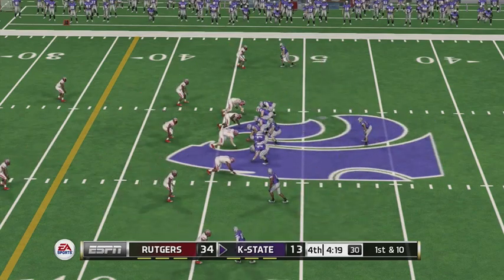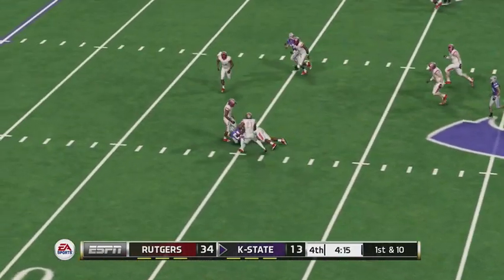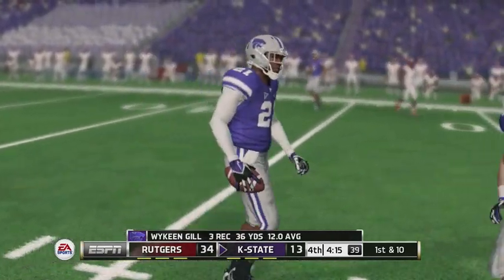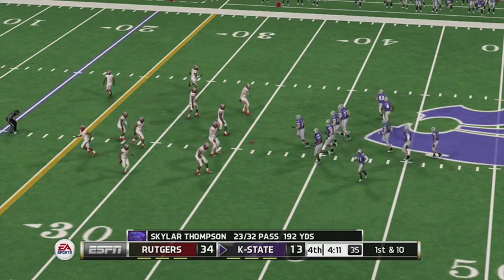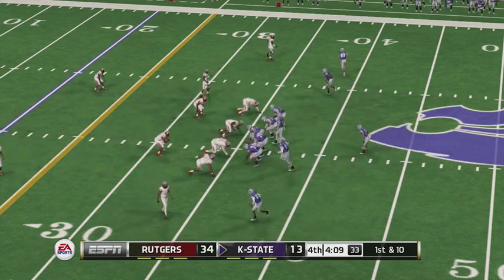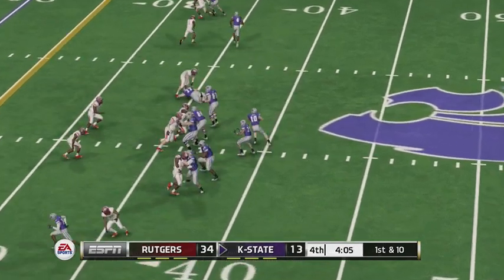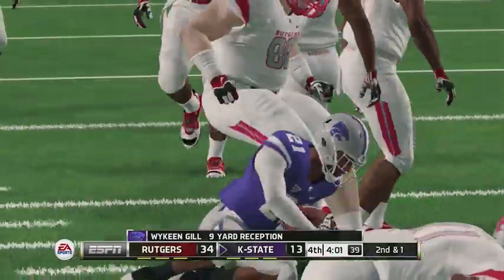first down. And he's tackled right away. Singleton makes the tackle at the 36-yard line. And this is the eighth play of the drive. And he's taken down at the 27-yard line.